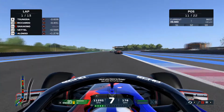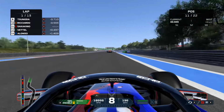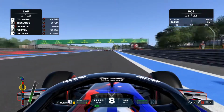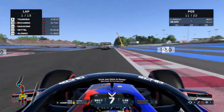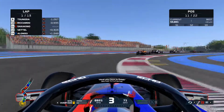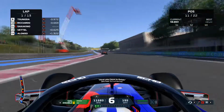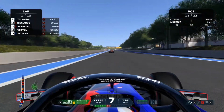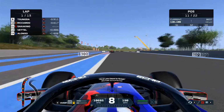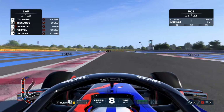Yeah, they got a massive launch off of that corner. We'll use our ERS down the straights. And single file, Danny Rick looks to take that pass. This is my fastest part of the racetrack. Really enjoy this section here. We're able to make up a lot of time based on the car setup, holding it flat through here.